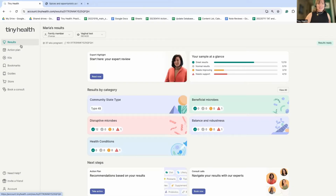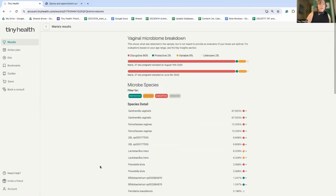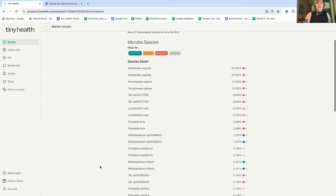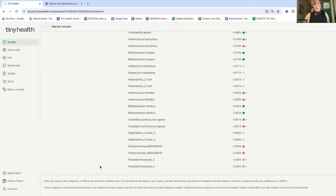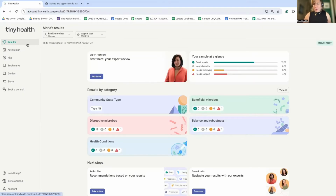So if we want to further understand which microbes in the vaginal community are present, we can click on the microbiome breakdown and we can see a list of all the microbes detected down to 0.05% of the microbiome. Now, at Tiny Health, we don't simply give you a list of microbes. We provide you with a meaningful interpretation of what those microbes mean at the levels they're detected at. So we break the results specifically down by category to help provide you with detailed insights.